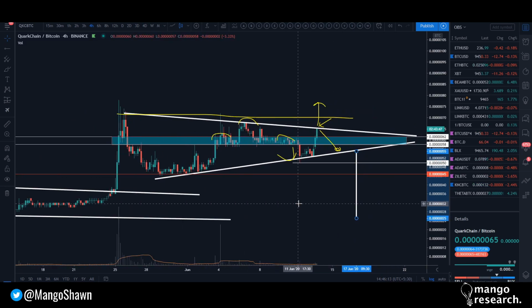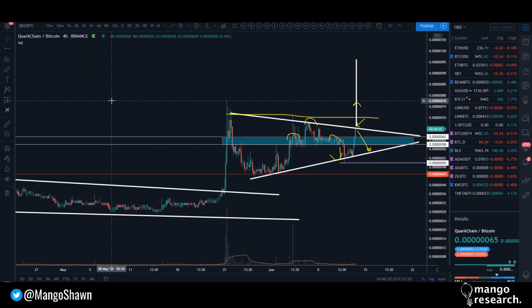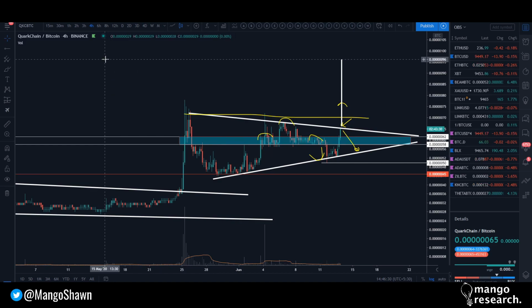Be very careful. But the measured move, Sean, coming back to your question, the measured move for the symmetrical triangle will take QKC all the way to 98 sats. Yep, that's pretty much what I have, around 96, 97 Satoshi. And that percent, guys, is about a 48% move to the upside. I do think we'll make our way all the way up to the next weekly resistance, though of course, I am biased on this one, hoping for a big move.